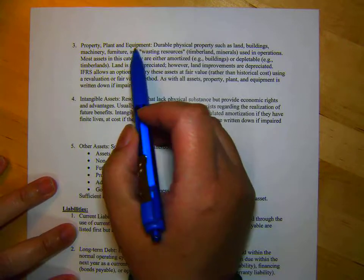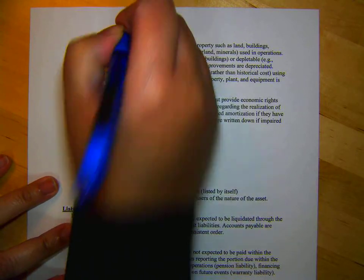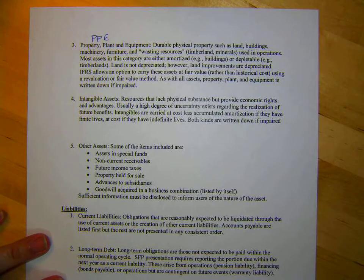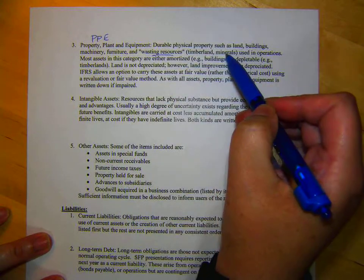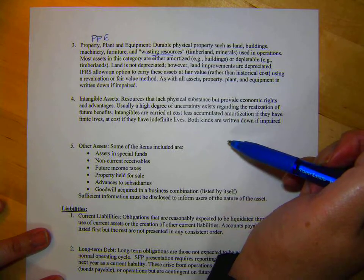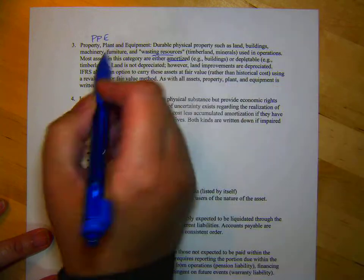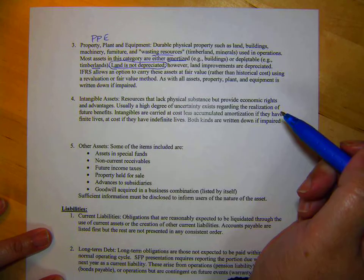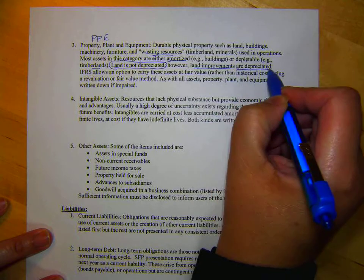So, property, plant, and equipment, or PPE, which is not personal protective equipment. It wasn't, at least until the pandemic. Durable physical property: land, buildings, machinery, furniture, and wasting resources, such as timberland, minerals, and stuff used in operations. Most of them are either amortized, like buildings, or depletable, like timberlands. But remember, land is not depreciated because it never loses its value. Land improvements, however, are depreciated.